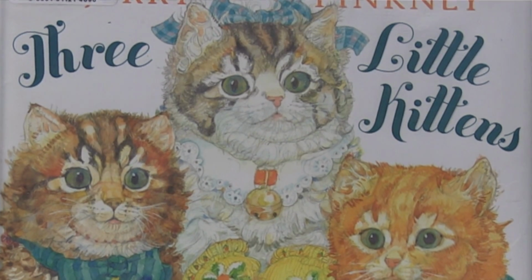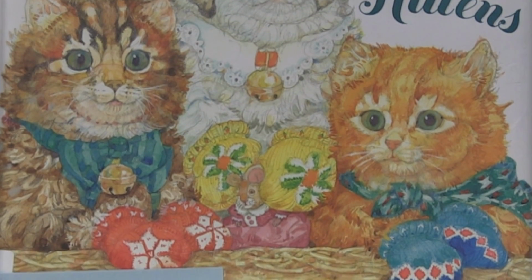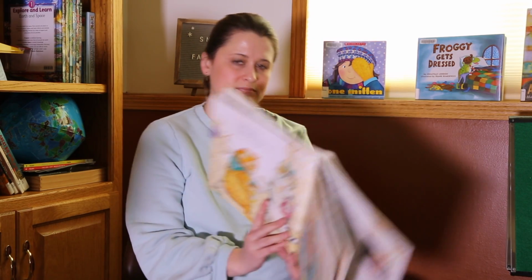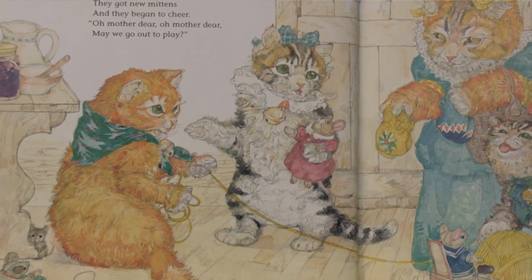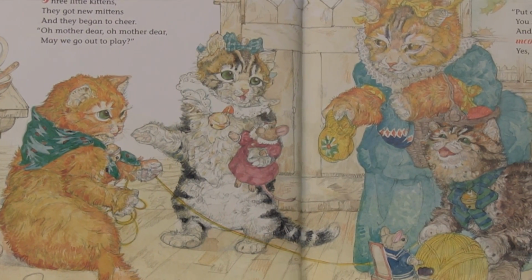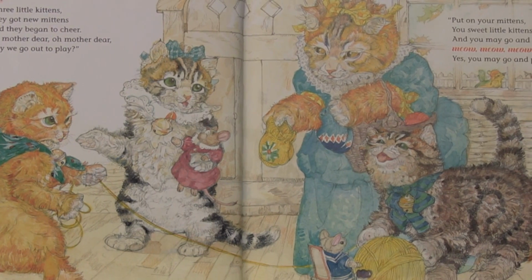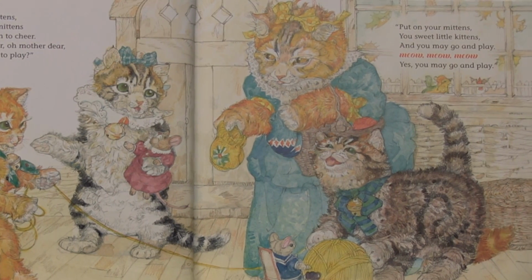And our last story for today is The 3 Little Kittens, and this one is by Jerry Pinkney. 3 little kittens, they got new mittens, and they began to cheer. "Oh mother dear, may we go out to play?" "Put on your mittens, you sweet little kittens, and you may go out to play." "Meow, meow, meow. Yes, you may go out and play."